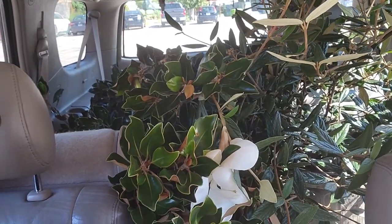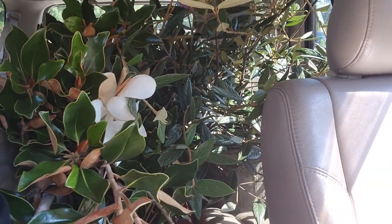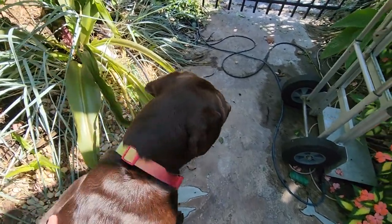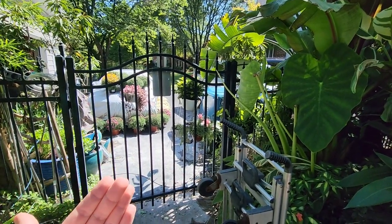And I'm about to have the most glorious drive home ever. The entire car smells like magnolia. You probably can't even see that, can you? Hey, Turbs. Do you miss me, baby? What a good boy. Always showing up to be my helper. So I have so many plants to show. They're in the driveway. I need to bring them back here.